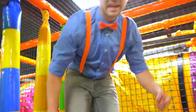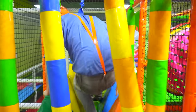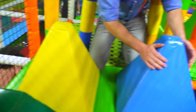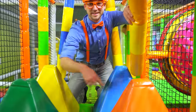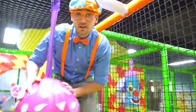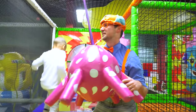Whoa. Okay, now we'll go this way. Ooh, look. Ding, ding, ding, ding. Ding, ding. Wow. These are like pyramids. Look. Wow. It's a blue pyramid, yellow pyramid, green pyramid, and orange pyramid. Huh? Wow. Look at this spiky balloon. This is the color pink and white.